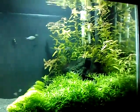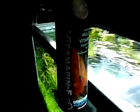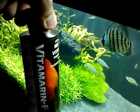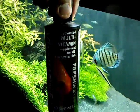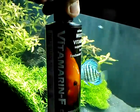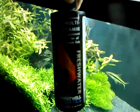Anyways, you guys, oh, you know what? Before I forget one thing, I got some multivitamin by Brightwell Aquatics, and I'm gonna try this stuff out. See how my fish like it. If you guys have any experience with this multivitamin here, let me know.